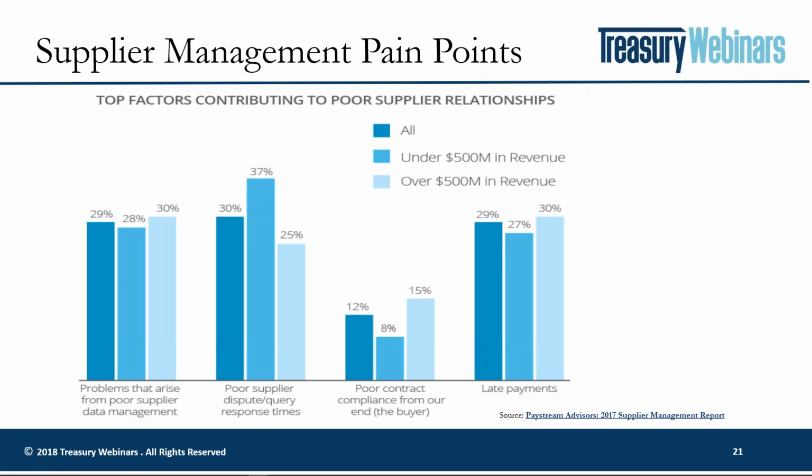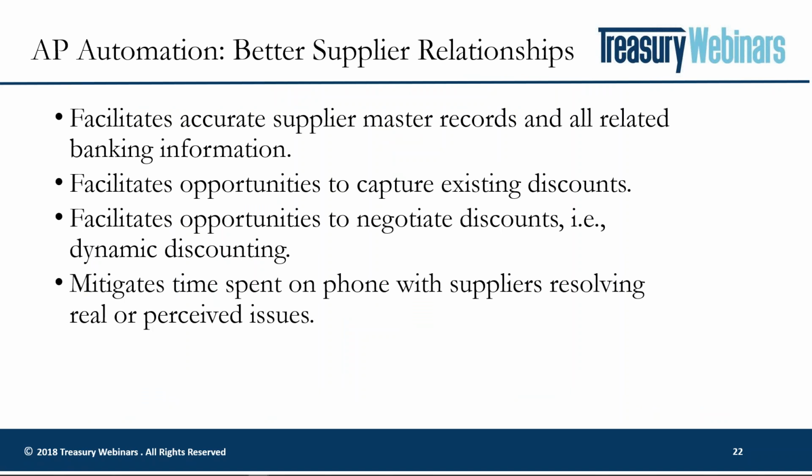And just want to note, if you'd like a copy of the slides, I have a lot of references to some great research by PayStream Advisors and a few other organizations that do great research in the AP arena. So this just helps you put some context around issues and problems that you're having, might help you benchmark where you're at versus those in your industry and your company size. It just helps with that business case and helps you make sure that you are on the path towards the best that you can be in terms of accounts payable.